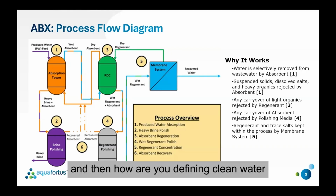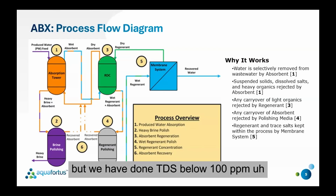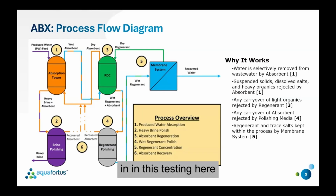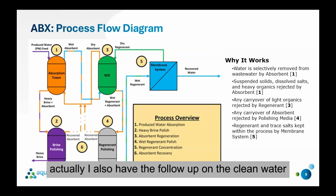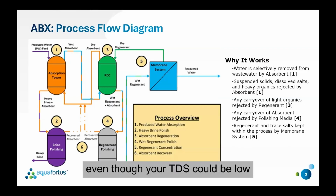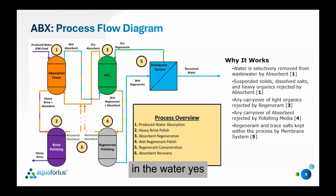And then how are you defining clean water? What standards are you meeting? So we'll present some of the specific data here, but we have done TDS below 100 ppm in this testing. Actually, I also have a follow-up on the clean water. Even though your TDS could be low, because you use an organic solvent, how about the TOC or other organic constituents in the water? Yes, that's a good question.